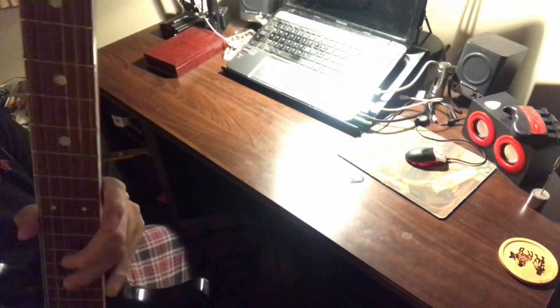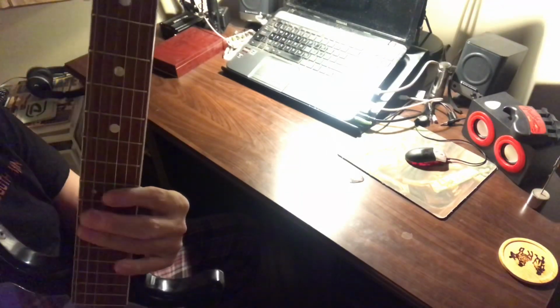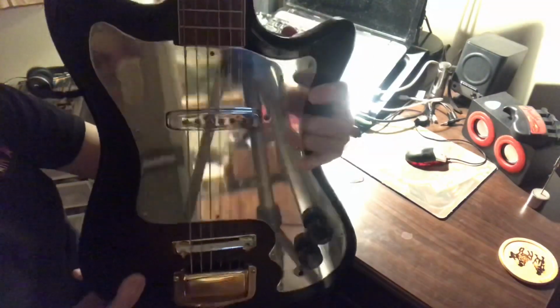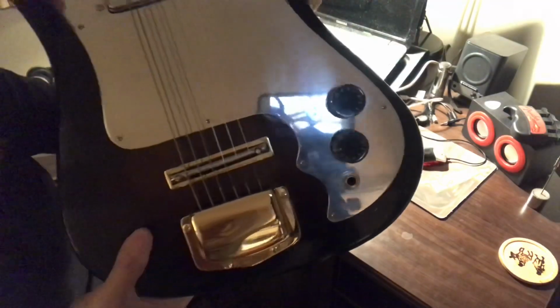If you guys have any idea of the manufacturer, I know I've heard of Teisco, whatever. You know, the Japanese manufacturer from the 50s, 60s, and 70s. Yeah, if anybody recognizes it, single pickup, just single volume, single tone knob.